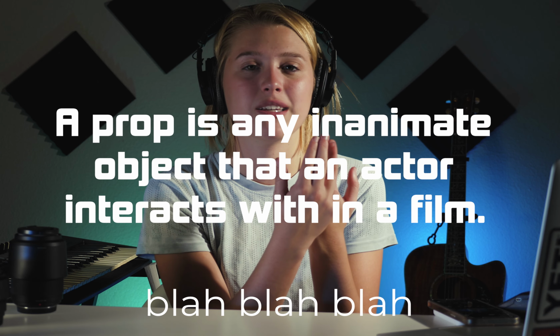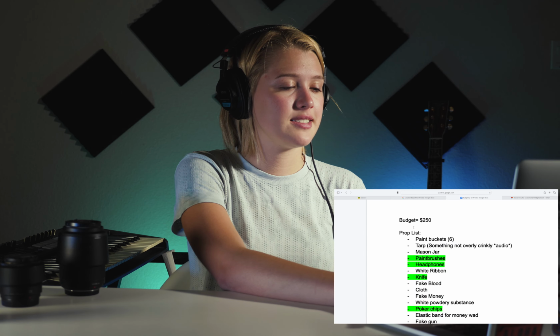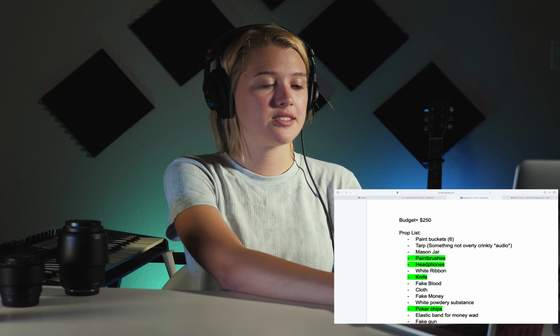So then you're gonna wanna break down the script. When you break down your script, you're going to be looking at your script and making lists of everything that you need in order to make your script logistically and realistically possible. This is going to include your props list, everything that's going to be in your scene and that the characters and actors are going to be interacting with. I made my prop list, and I started highlighting things that I do have already, so I know more what I'm spending money on.